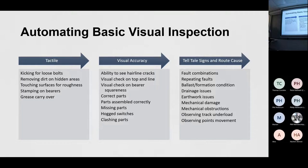And grease carryover, so grease just goes on everything and you need to move it out of the way. And then we've got visual accuracy, so can we see a hairline crack? Our eyes can look at top and line. I don't know how many photos you've looked at and you go, that looked nothing like when I was out there, and then you get a load of coordinates and information, still not telling me anything. When I saw it by eye, it didn't look right. Lots of good permanent way inspectors would say that to you. And in some cases, you might have to prove them wrong by giving them the as-built. But I do agree, there's a slight niggle there.